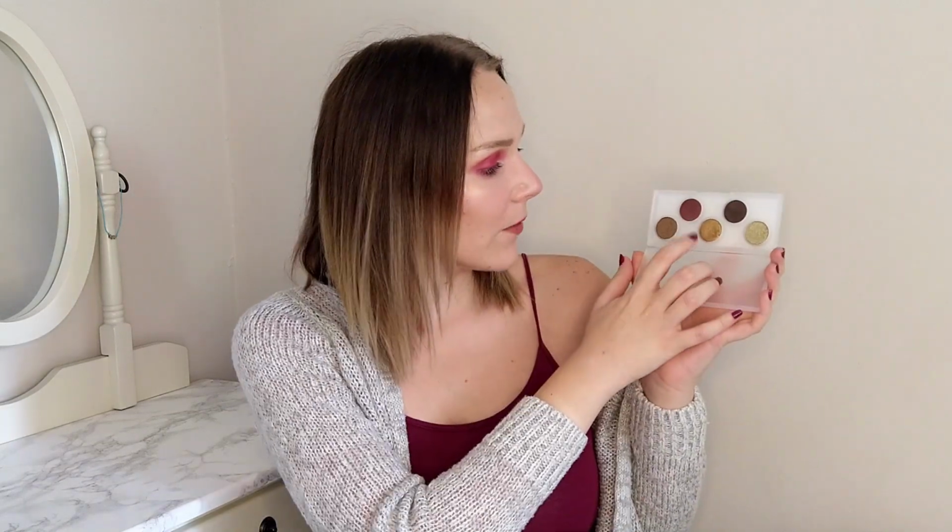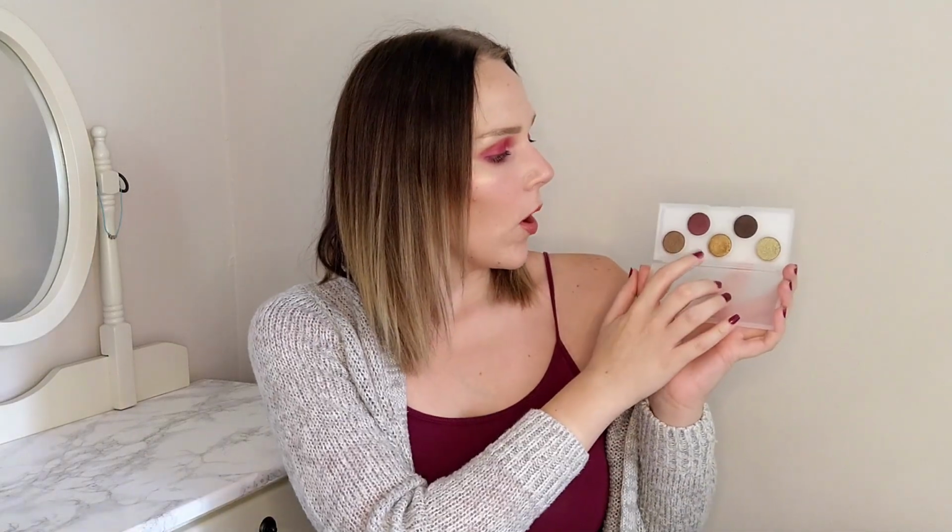I will most probably use these as either by themselves or then like a topper on top of other eyeshadow palettes. But I just feel like I can get use out of all of these, and like I said, because it is one of the kind of newer ones in my collection, I haven't maybe used it as much as I would want to. I have used this one here and I have used another one in the other palette, but these are really, really nice. I was really, really impressed with this formula.